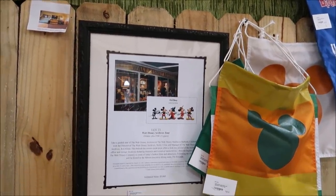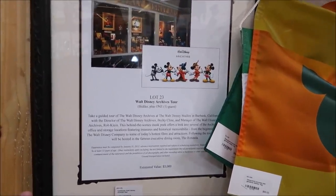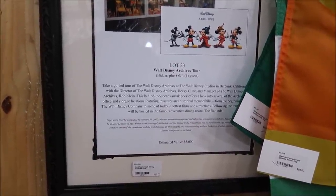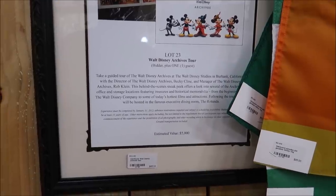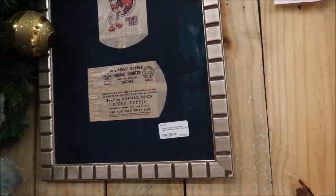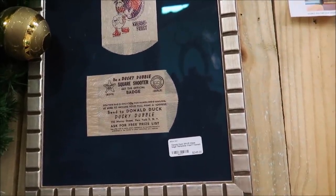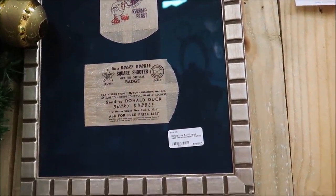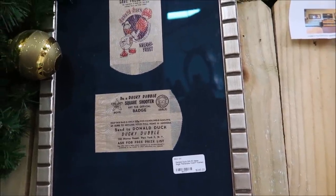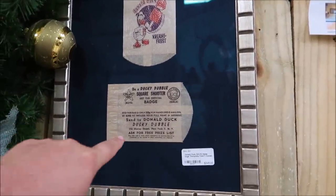A lot of these are from the Disney archives. So this is a Walt Disney archives tour right here. You can actually bid on this. Estimated value $5,000, $65. And then, ooh, over here, this is a badge from Donald Duck. I'm not too sure what this is. Donald Duck saved these bags. Oh, wow. $245. These are little bags.